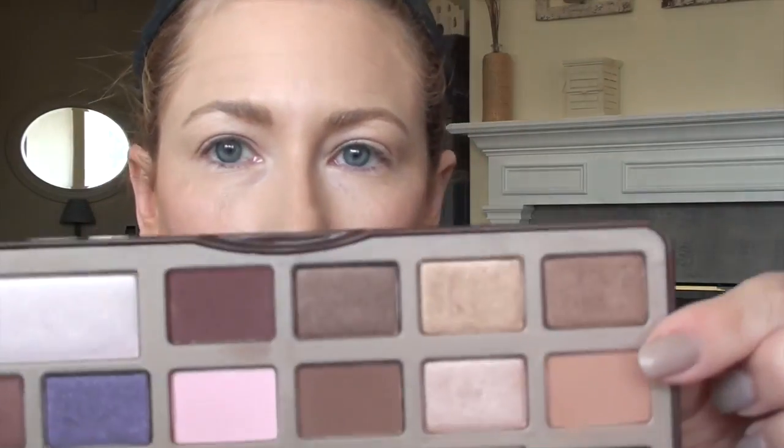Okay, on to my favorite, the Too Faced Chocolate Bar. I will say this, the colors are beautiful and they blend very nicely, but they can become a little bit muddy if you're not careful, which is what is about to happen. That's a Sedona Lace brush, and I am taking the shade, hang on, I'm referring to my palette right now, Salted Caramel in my eye socket.